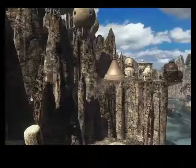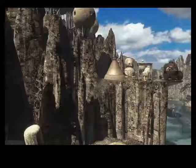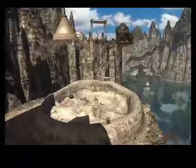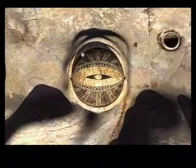And if we look out here, there's some sort of globular things. Can't quite tell what that is. Yeah, it's hard to see what's going on over there. Let's go down and see what we got, though. So it looks like we got another one of these eye things, so let's go over and see what this is.